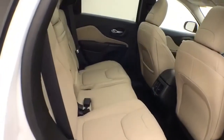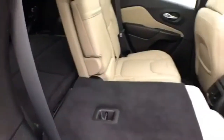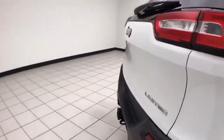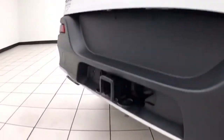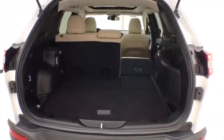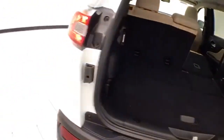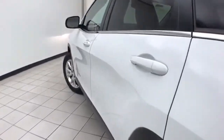Seats 5, leather interior. Split seat back folds down to accommodate longer cargo items. Backup camera for additional safety. Hitch and wiring. Plenty of cargo space in the rear. And very clean, no dents or dings in the body.